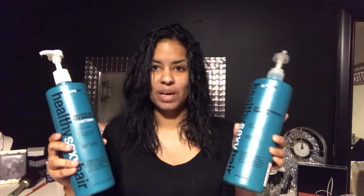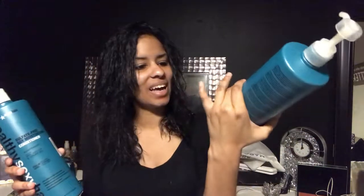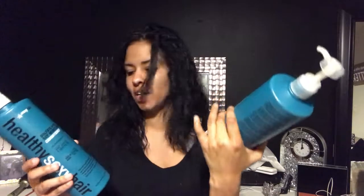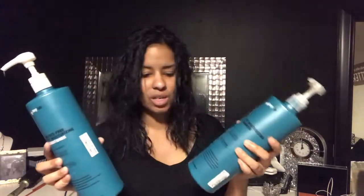And y'all see how big those bottles are. Of course, I got them on sale, duh. This one, I got at Ross for $12.99. And then this one, I got it at Ross too for $12.99. So Ross Dress for Less, that's my spot. This is where I bought both of these huge salon size bottles.